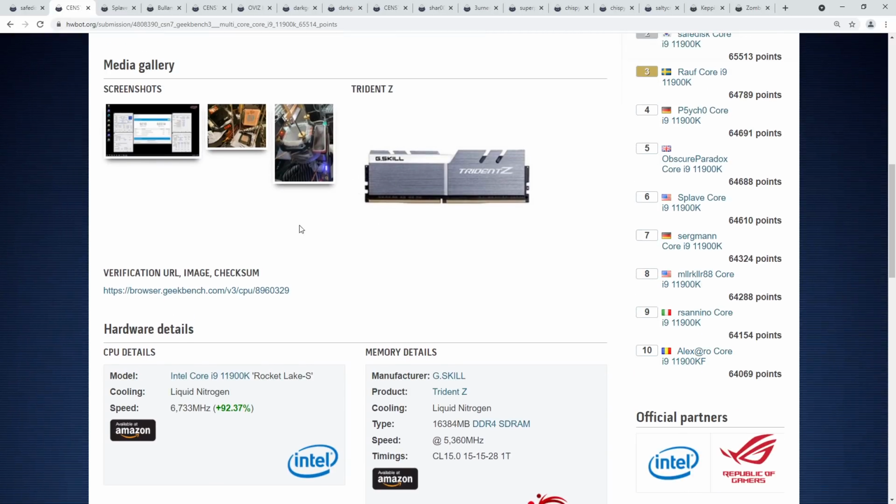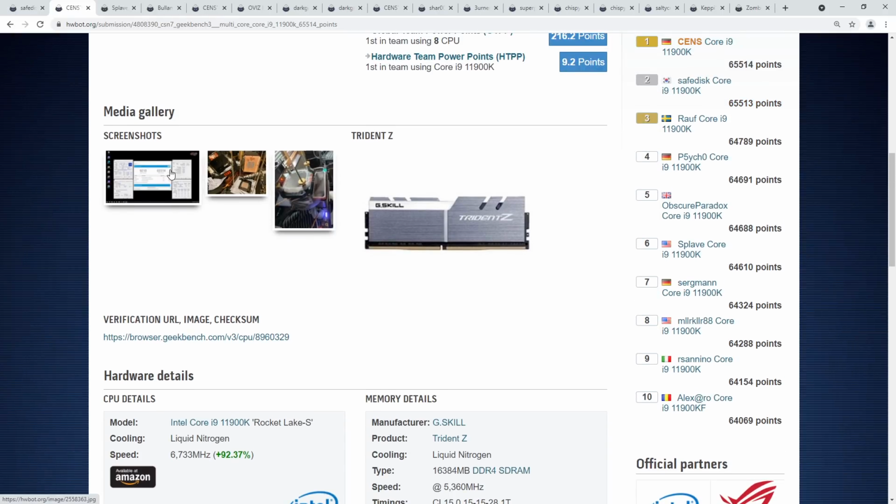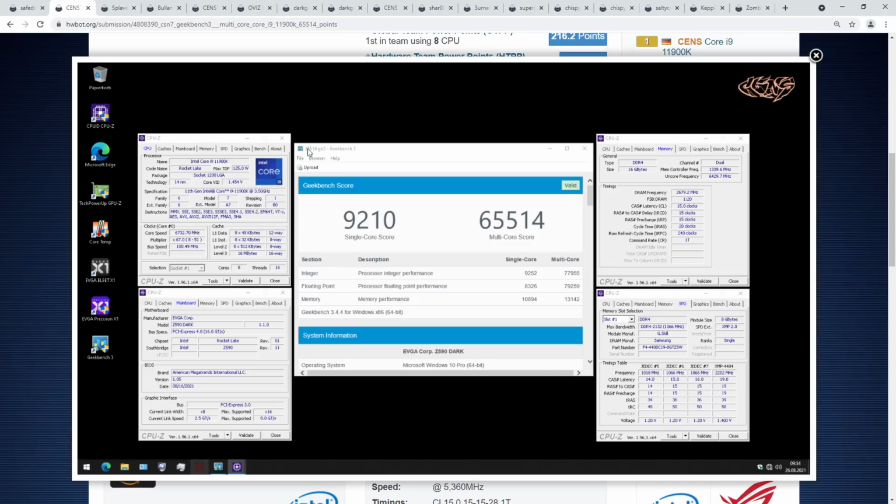Yeah, and then of course G-Skill Samsung BDI kit. And the Z590 Dark, lapped CPU. I'm assuming the LN2 pod is also lapped. KPX thermal paste on there. So yeah, just an insane memory overclock, a very good CPU overclock as well. High on-core frequency at almost 6.5 gigahertz.